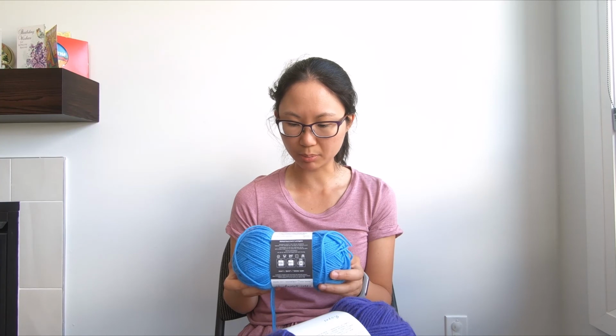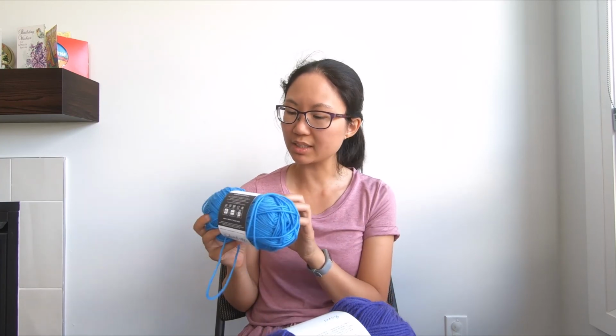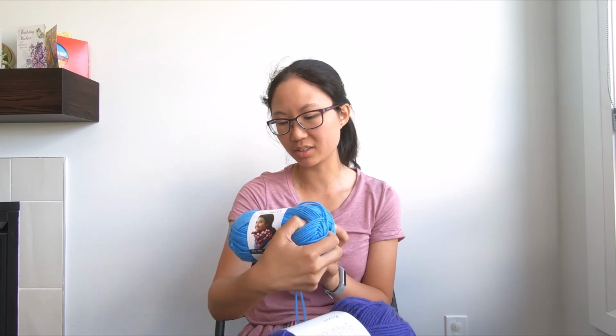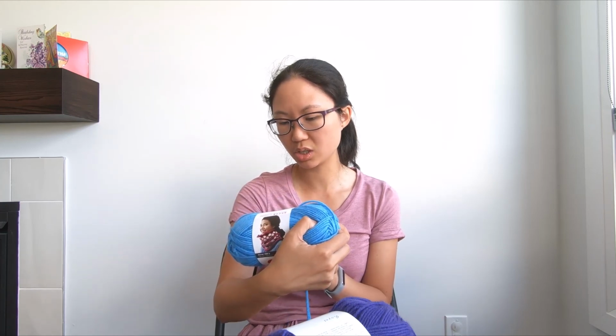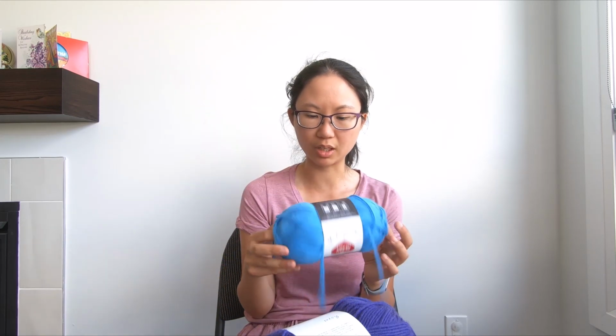And this color, I believe is... Okay, on the label it says sunset, but it's actually crossed out. So it says suite, S-U-I-T-E. I don't know if that means it's not sunset. I guess it's not a sunset, this is blue. This is not what I would think of as sunset.